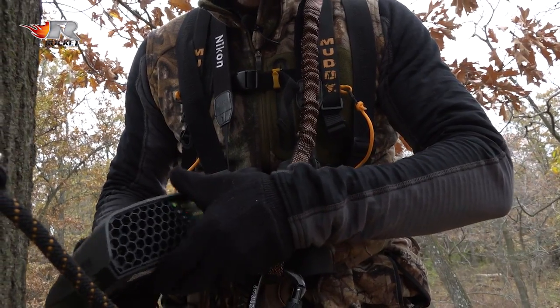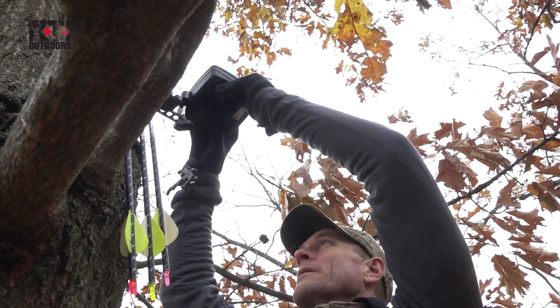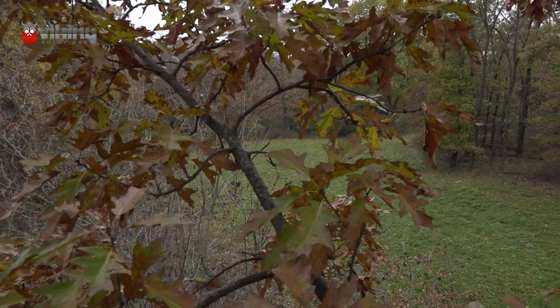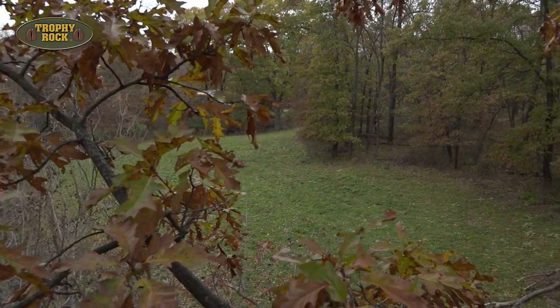And there's got to be, and I know there are, some more management type mature bucks on this part of the farm. So we're going to spend a little bit of time over here over the next few days, and kind of bounce back and forth between this area and the area where that lone oak buck is living.